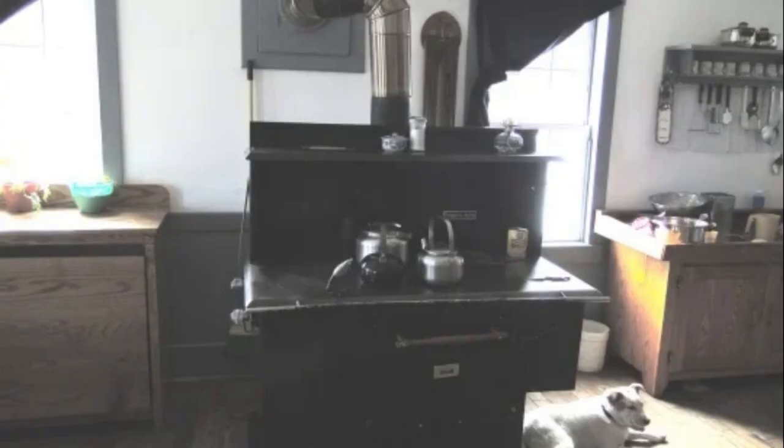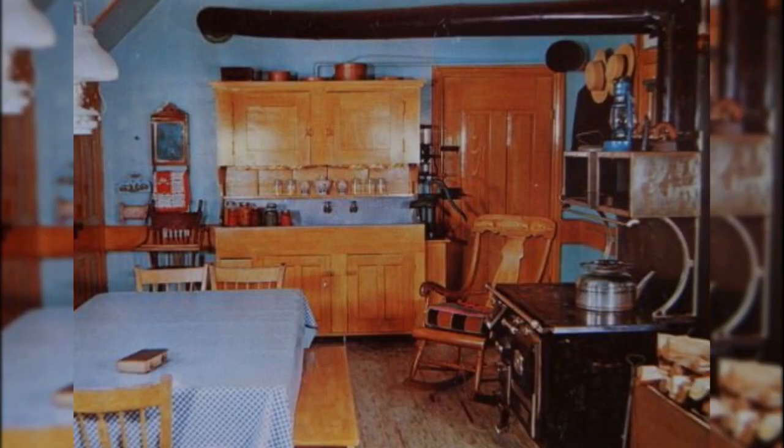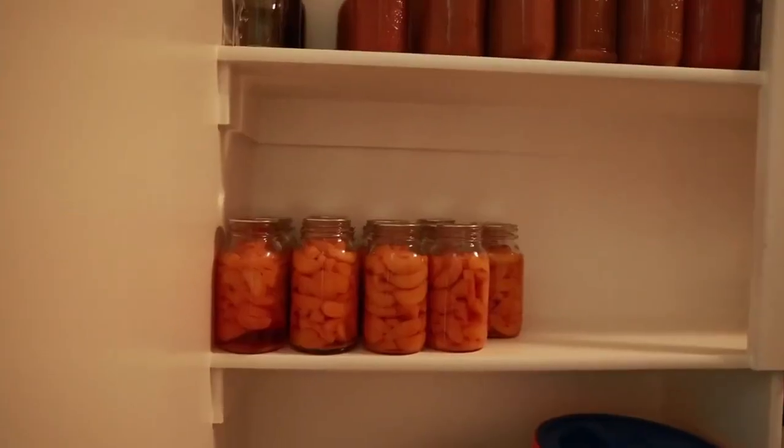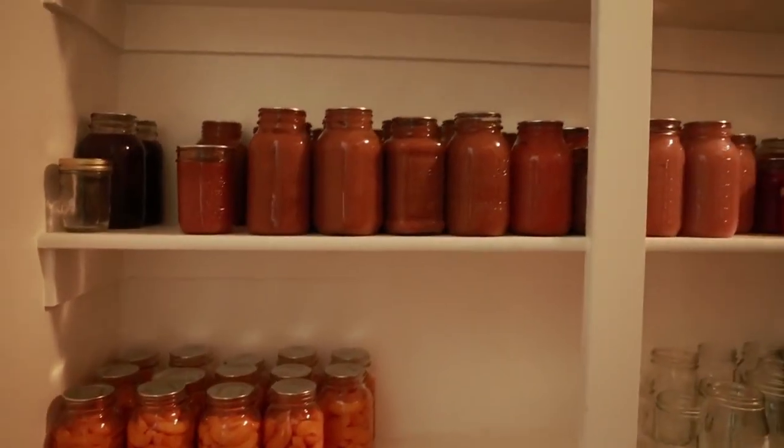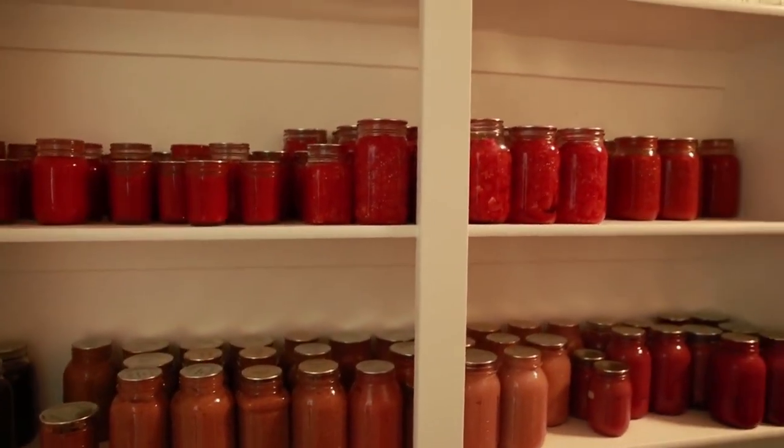Number 9. Cool pantries and summer kitchens. Amish homes are designed with food storage in mind, and one feature you'll often find is a cool pantry, an unheated room, usually built on the shady north side of the house. These pantries have thick walls, small windows, and excellent ventilation, helping maintain a consistently cool temperature year-round. They're used to store everything from canned goods and dried beans to jars of lard and baskets of produce.